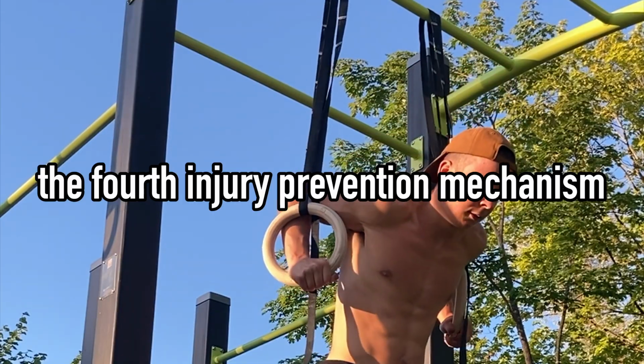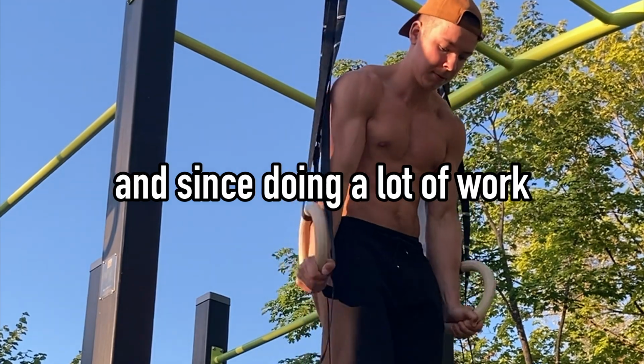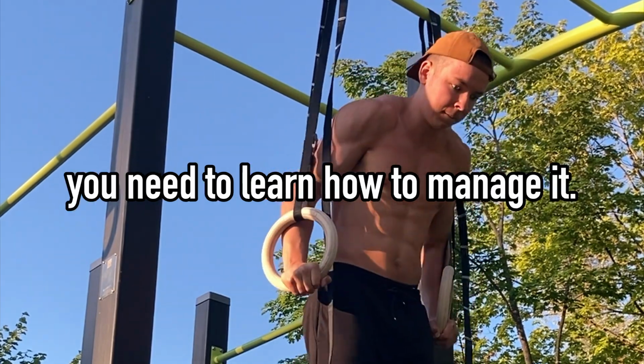The fourth injury prevention mechanism is volume management. Volume is the amount of work that you do, and since doing a lot of work increases your risk of injury, you need to learn how to manage it.